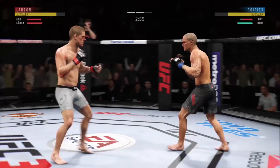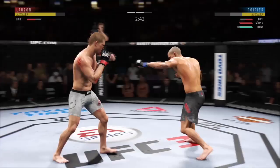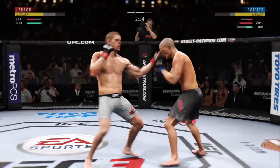Under 3 minutes now to go in the round. Well, he was a little bit lackluster in round one. You can't say the same here in this second round. He has really picked up the pace, an uptick in the aggression and the output, and starting to find his range here in the pocket. Oh, nice punch there by Poirier.